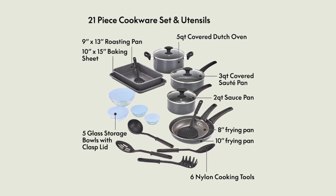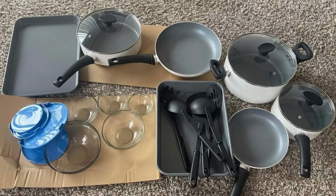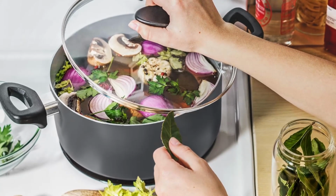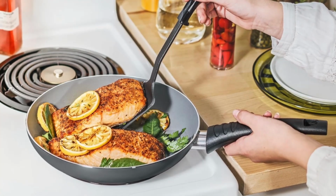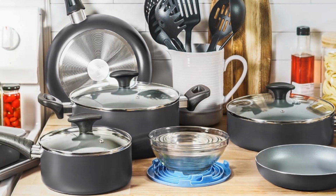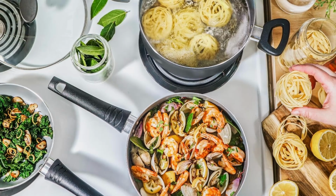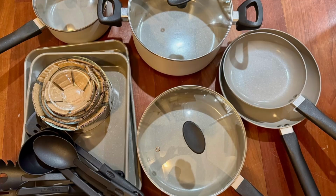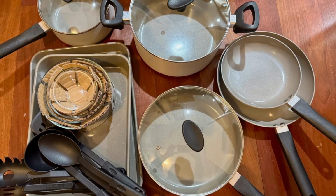Key features that stand out. 1. Non-stick coating for effortless cooking. The Bella Cookware set features a PFOA-free non-stick interior that ensures food doesn't stick, making cooking and cleaning easier than ever. Whether you're flipping pancakes or simmering soups, you'll use less oil for healthier meals. Number 2. Versatile compatibility. This cookware set is compatible with all stovetops, including gas, ceramic, and electric. The even heat distribution ensures perfect cooking results every time.